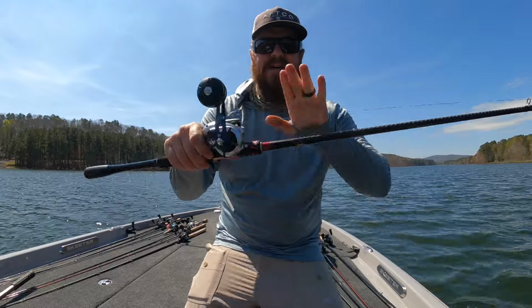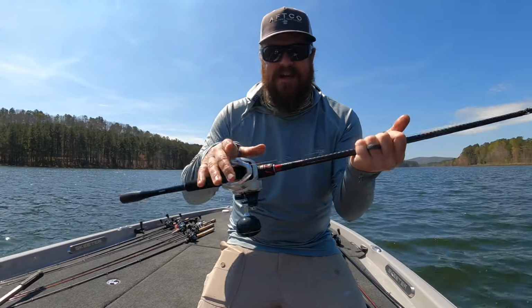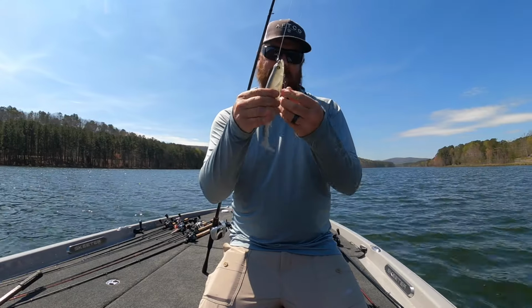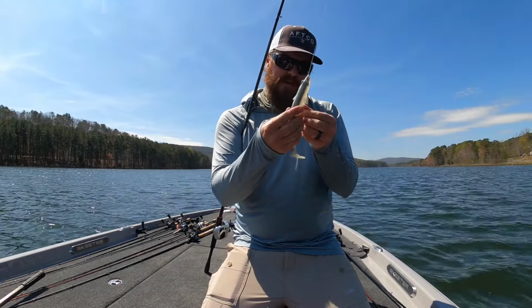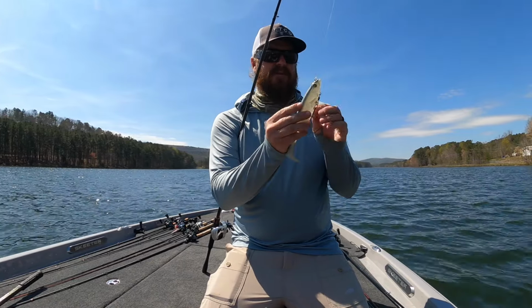I'm throwing this on the Zodius 7.9 extra heavy with the Tranks. So far, this is a rod I picked up, I don't know, a couple months ago, and I've been very, very impressed with it so far.